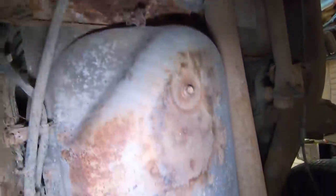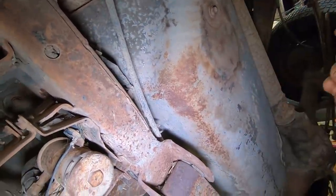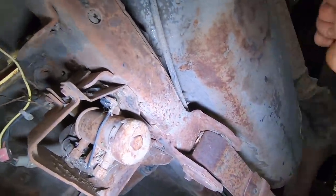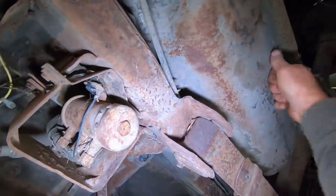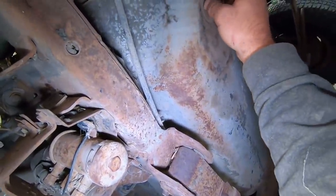So here's our fuel tank. This thing is huge, in my opinion. And it's got a drain plug, so we could pull that out. But I think we'll just leave it, because it looked really empty. And my luck, I would pull that out and it would never seal up.